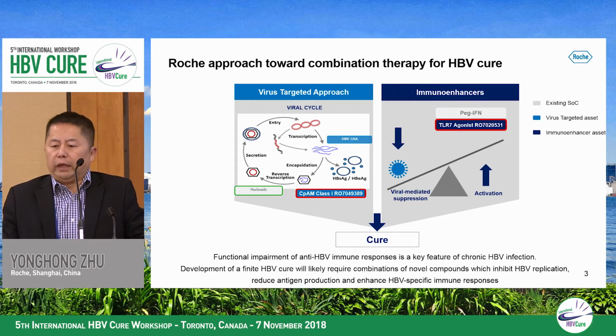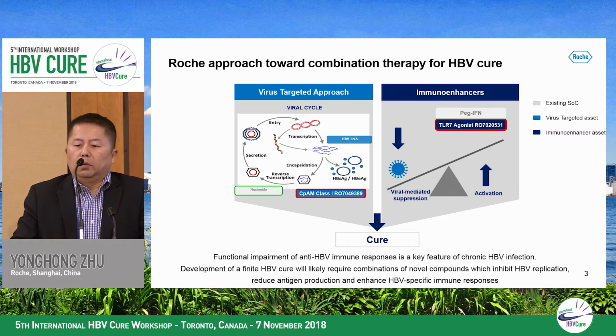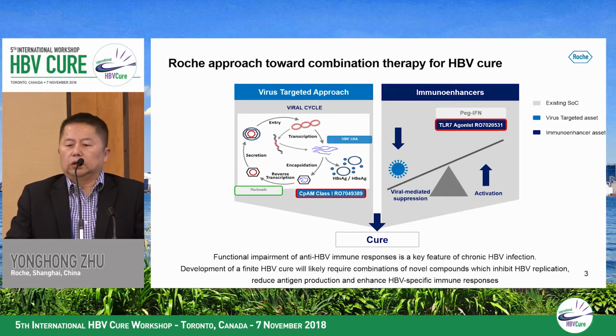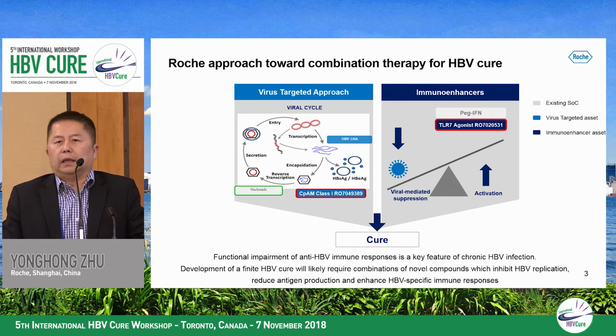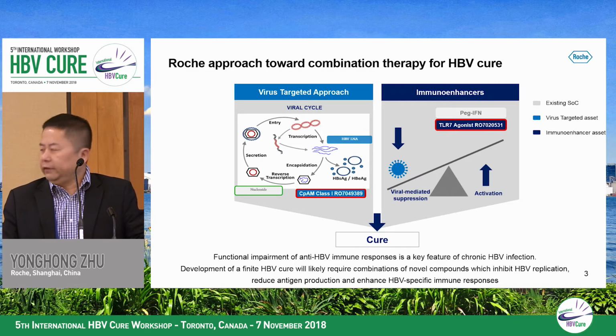One is HBV LNA, another is a CPAM class 1 molecule. We also have another immune modulator, which is a TLR7 agonist. Everybody is familiar with pegylated interferon, so I'm not going to repeat that. Our thinking is that by combining different assets in-house or with outside partners, we would achieve an HBV functional cure.